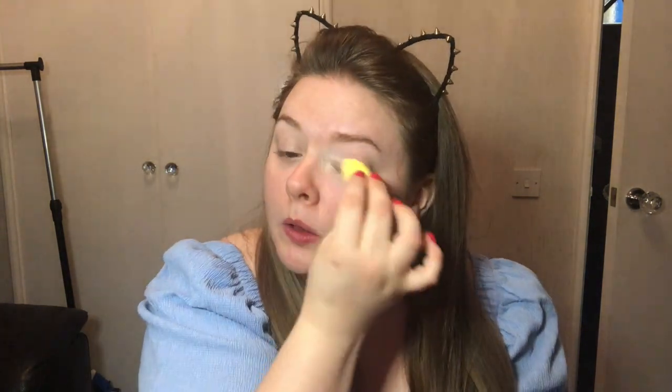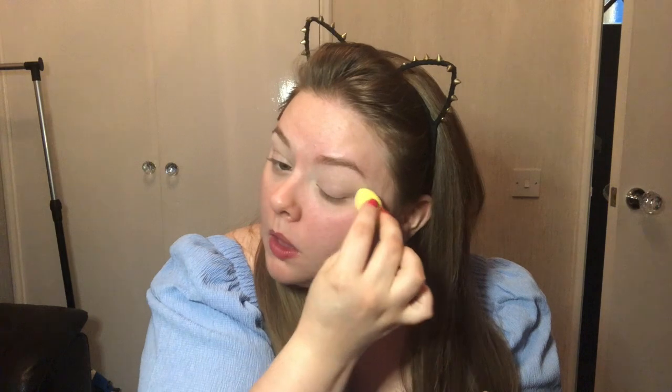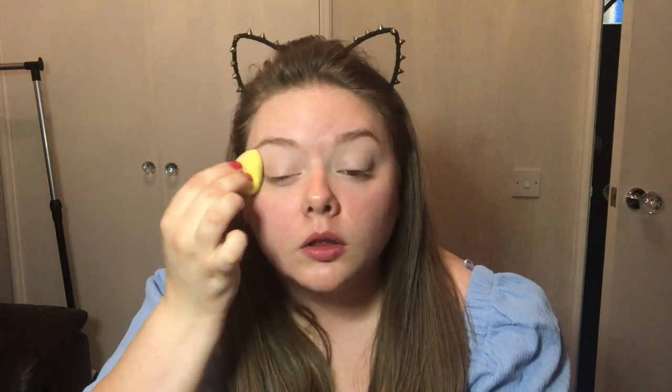And I'm just going to tap some of this onto the lid and take some on the same beauty blender and just tap it all over the eyes, just to set the concealer in place there. That's done a really good job of mattifying that concealer.